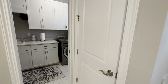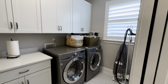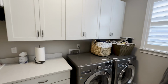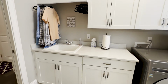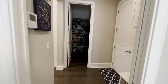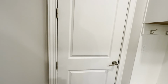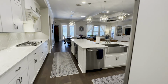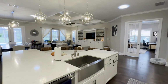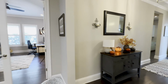Here's your entrance to your WC. And the primary bath is connected to the laundry room, which has plenty of cabinets and a sink. There's this other entrance to the 2-car garage and a massive pantry. So this home has 4 bedrooms downstairs plus the office.